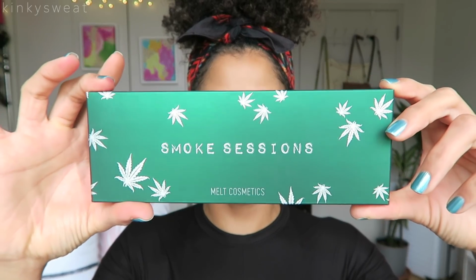Here is the packaging for the eyeshadow palette. It's a metallic green that very much speaks to the marijuana culture, which is basically what it's based off of entirely. You have the little marijuana leaves printed on the box, and the actual palette itself takes on the same design as the box that it is housed in, same metallic finish, and here you have the shades. Upon first glance, I mean, gorgeous, and I feel it's very much an expansion from Gemini.